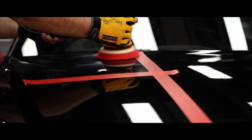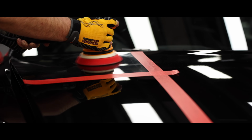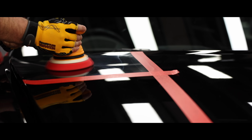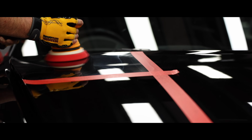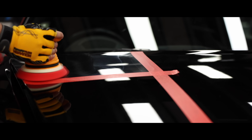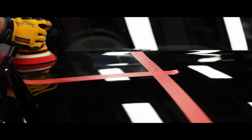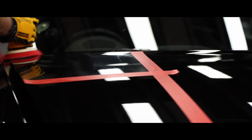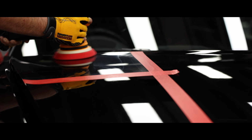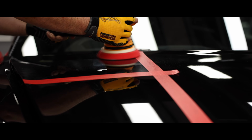Now, as I mentioned before, my client opted for a light single stage enhancement polish as opposed to more in-depth paint correction. So my goal here was to find a combination that finishes as well as possible, because gloss and clarity is the primary goal of a paint enhancement polish, but at the same time I also want to remove as many of the light to moderate defects as I possibly can in a single stage.